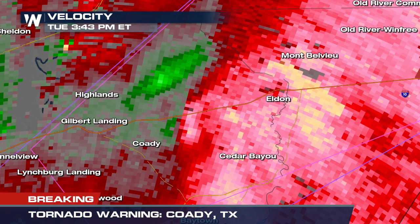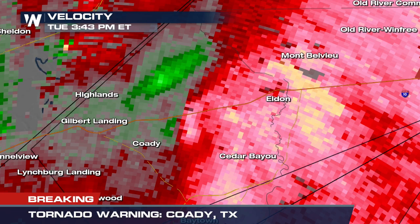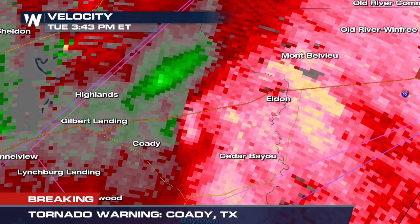Does look like from that latest radar scan, maybe a broadening out of that rotation. So that could be some good news, but it could be just a sign that the tornado is occluding. It does take a while for this to happen as well. And so it still could be a damaging tornado. Again, near that Buc-ee's on I-10, near the Cody area, just west of Eldon and just west of the Mont Bellevue area.